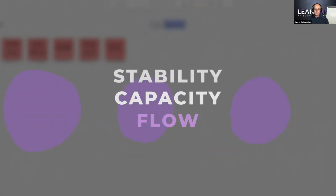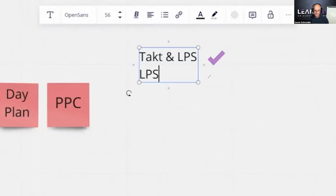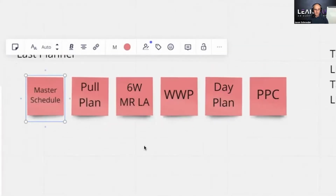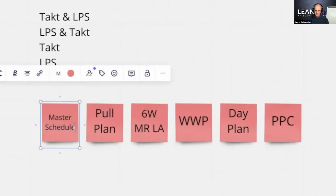What I'm asking you to do on your projects, because it creates stability, capacity, and flow, is use Takt. You can call it Takt and LPS, or LPS and Takt, or you can just call it Takt and Takt control. Either way, you still have these same components, but here's what happens. Your master schedule is a Takt plan.